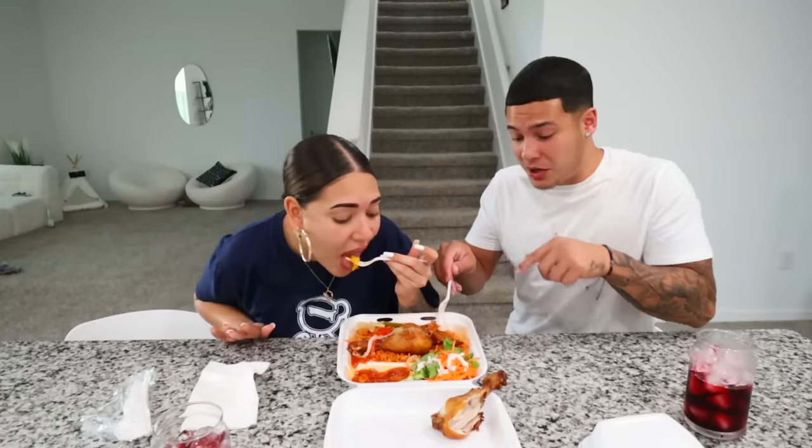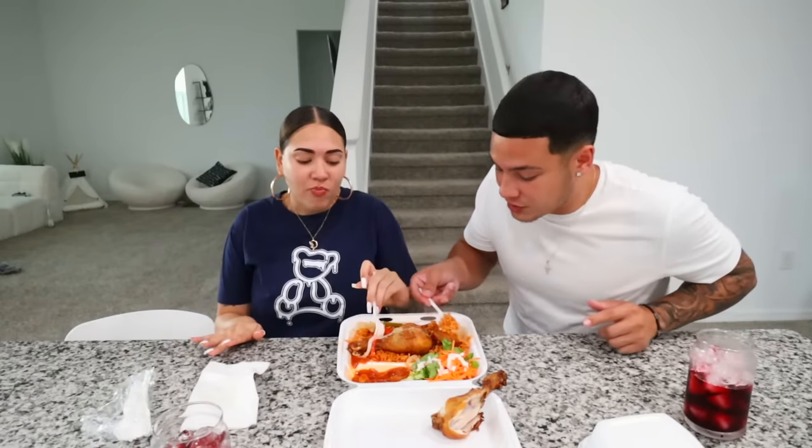Sorry to my people. I will say, in my opinion, the yellow rice, this rice is better. I'm dogging this rice, bro, because Spanish yellow rice ain't nothing compared to this.